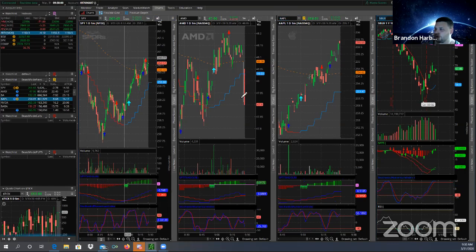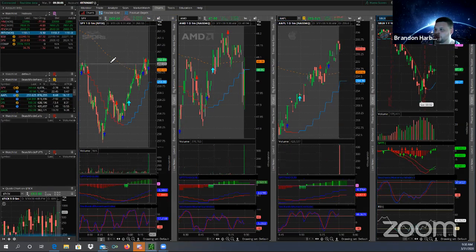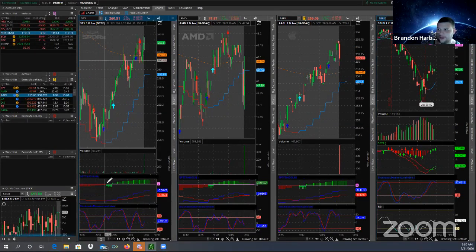Let's see what happens. Here's this blue arrow. If this thing prints, I'm going to get ready to take action because we're in an uptrend. So this prints there. Know that this is a good signal, and we have 40 seconds left.